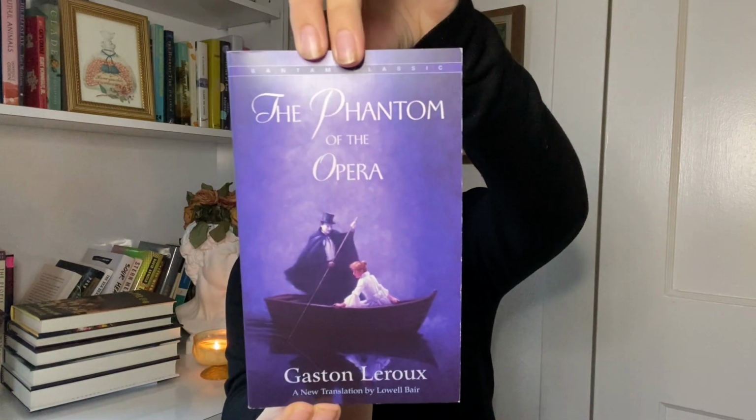The last book I thrifted in a cute bookstore in Kalamazoo, The Phantom of the Opera by Gaston Leroux. Of course, if you watch Emma's channel, she gushes about this book, and I've just always wanted to know why. I am so excited to read this, okay? This was used. This was $2, I believe. Not my favorite cover. It is more of a mass market paperback, but it's, again, almost never been read, I don't think. And I'm just so excited.